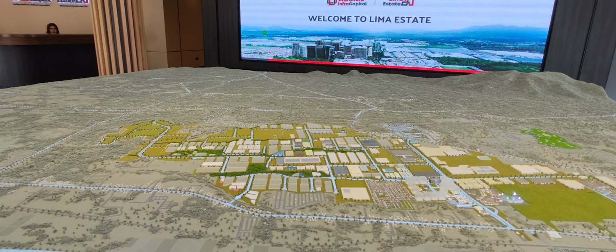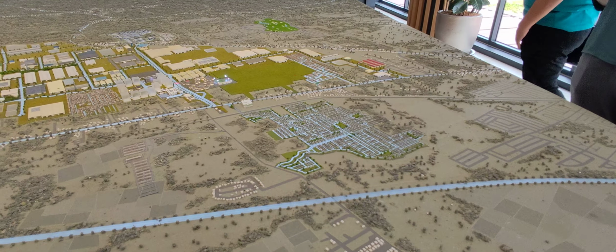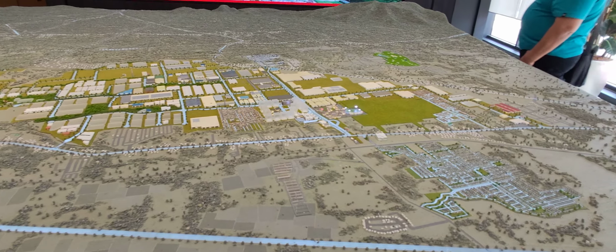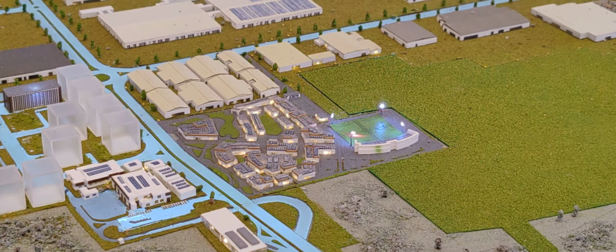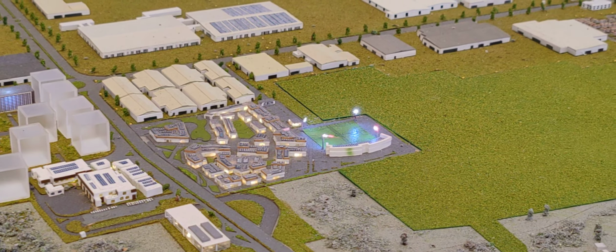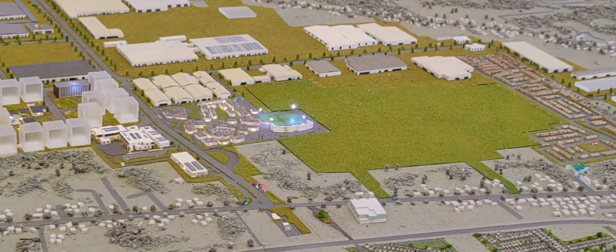So you can see we have different features. We have the components of residential, commercial, and industrial, and we also have what we call the outlets, or the retail stores. And another feature would be the football field, which is something other industrial parks don't have.